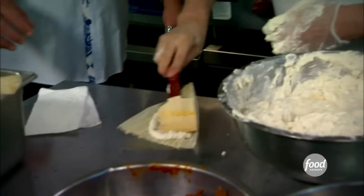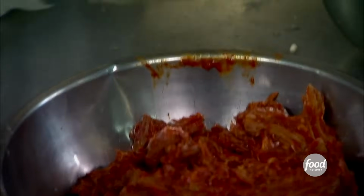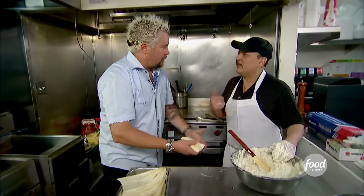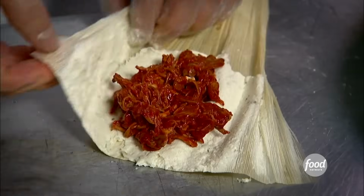The corn husks. The masa. Okay. You soften them in the water so they're pliable. There you go. Okay. Over. Just roll it. There you go. You know how to make tamales. I made a few tamales in my day. This is a tamale pot. See how that sits above the water as they cook.